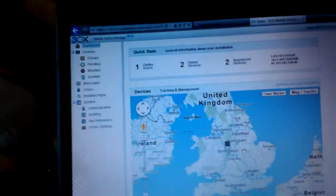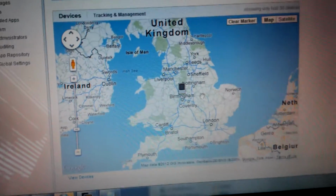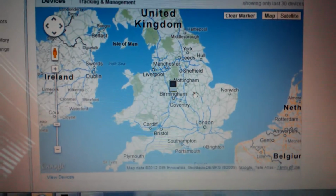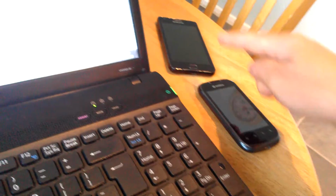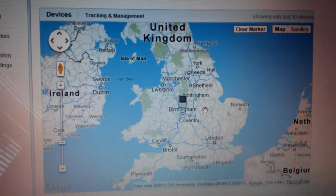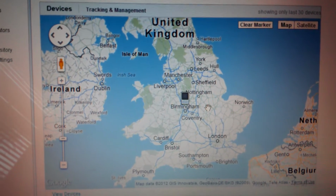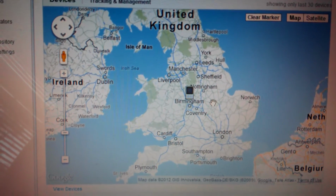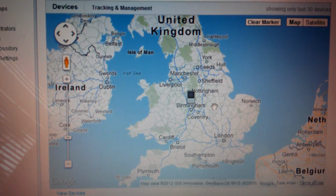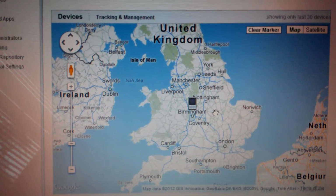Now here, and obviously you can zoom in a lot further than this, but here's my devices, and you can see there's actually two on top of each other at the minute because they're here and here, but you can see exactly where they are in the world. You can zoom in and find out more precisely where they are. I'm not going to do that because I'm going to get lots of people knocking at my door asking me for free beer, and I haven't got any. But you can zoom right in, and then you can go to Google Street View. This is all Google, obviously.